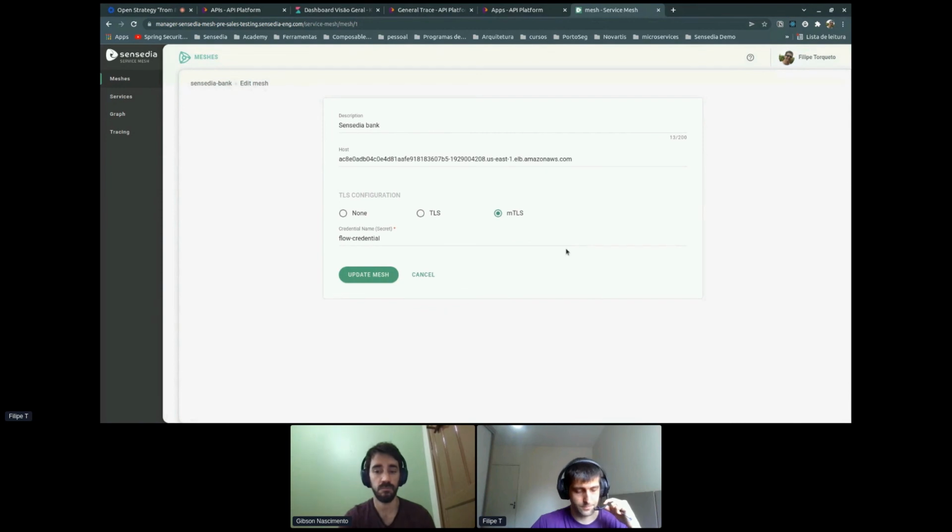So to add MTLS encryption in the ingress gateway, the only configuration needed is to provide the secret, which is configured within Kubernetes to not be exposed throughout our service mesh. I do have a secret configured with the MTLS certificate, which is self-signed, of course. Named flow credentials, which is a YAML that I've just applied on my Kubernetes. And here, I just have my host, which is an Amazon load balancer.